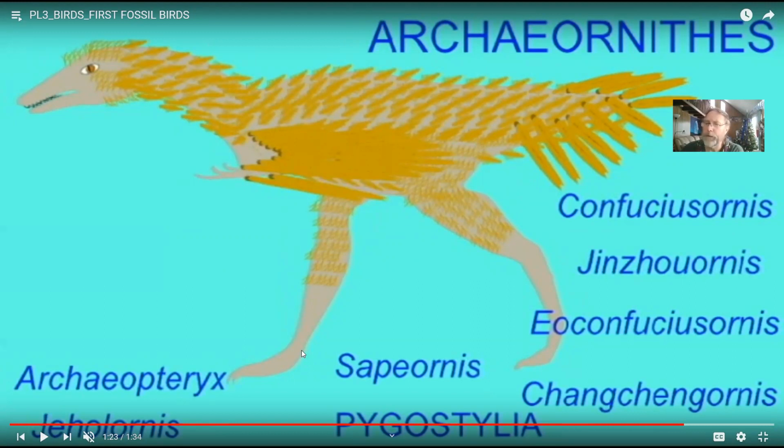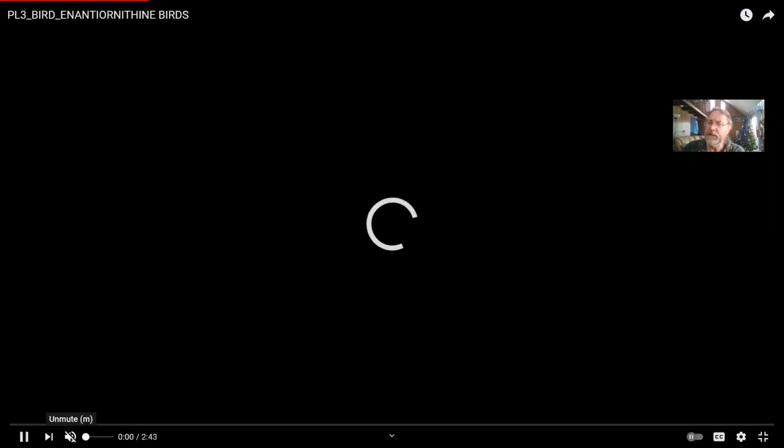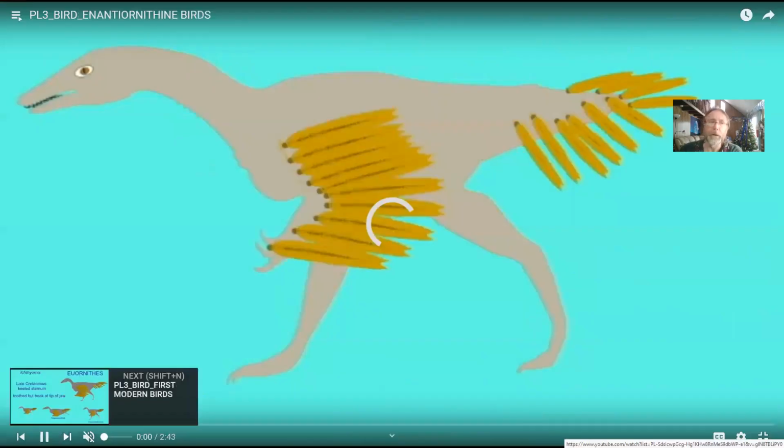So, maybe they would have had to have taken off from a run or jumped out of a tree and flapped on their way down in order to take flight. So over tens of millions of years in the Cretaceous period, birds got better. They got better at flying.